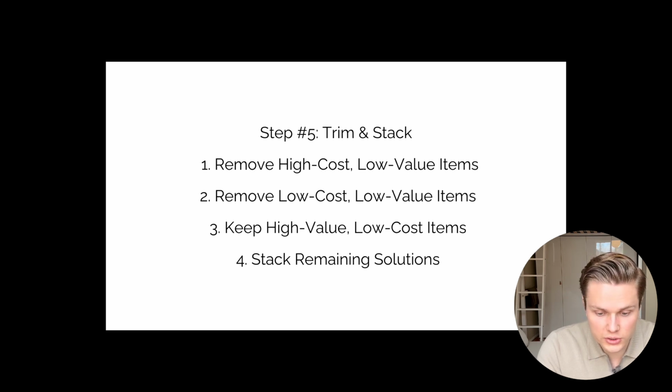Then remove the low cost, low value items, because you want to drive high value items only for the customers to get a high price. Keeping high value, low cost items and stacking the remaining solutions. So you want to create a solution that is high value and low cost.